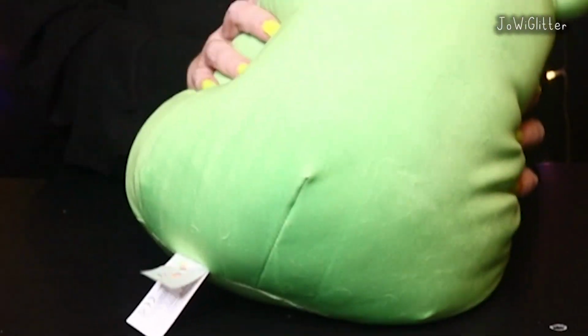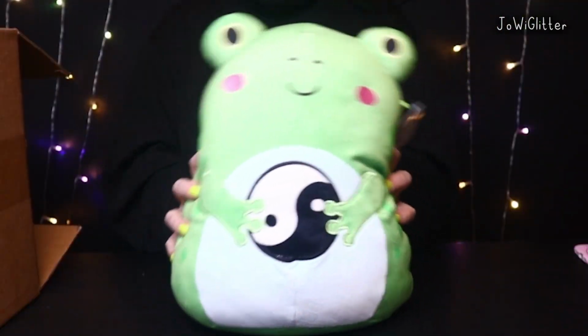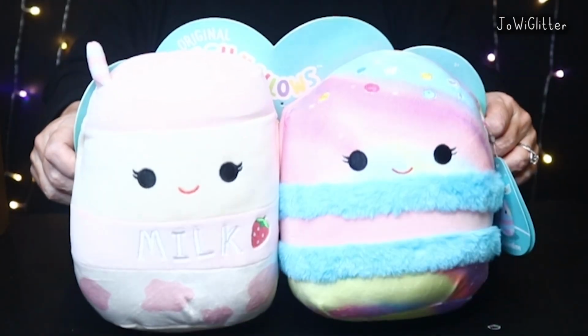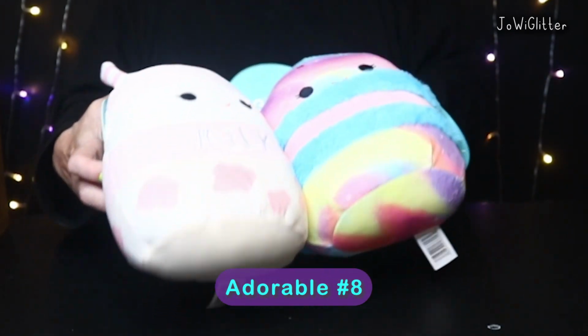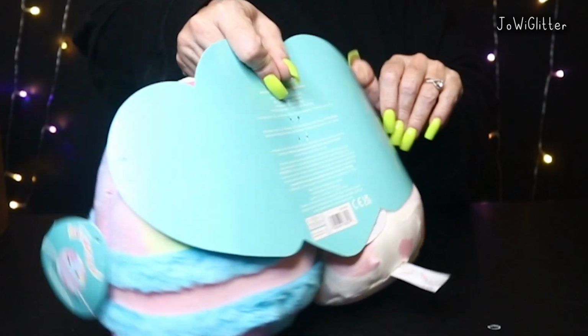He kind of has a little booty. Let's get the next one out. And the next ones come as a pair. Look how adorable. They're both attached and they come together.